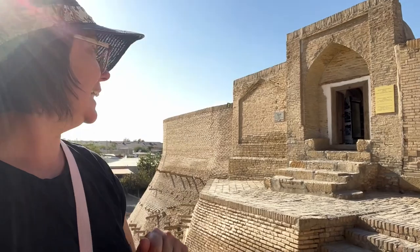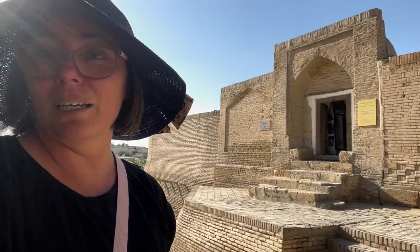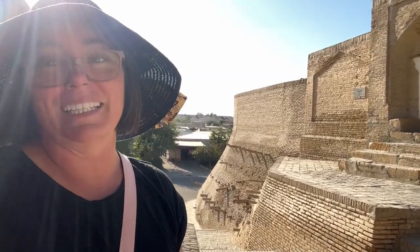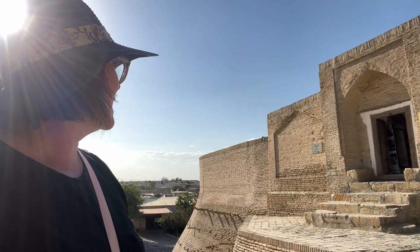But I'm out and I've come to what is called the zindon, or the dungeon, which I think is just another word for a prison. So I'm puffed because I just walked up some stairs. Stairs just do it to me every time. I can walk all day, but give me a stair and I'm puffed. And yeah, I'm looking forward to going in and having a quick look.